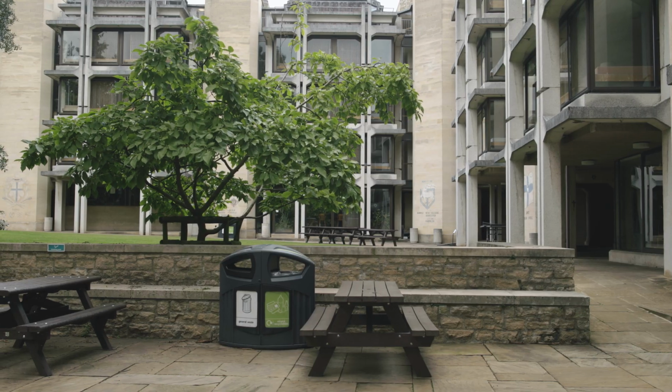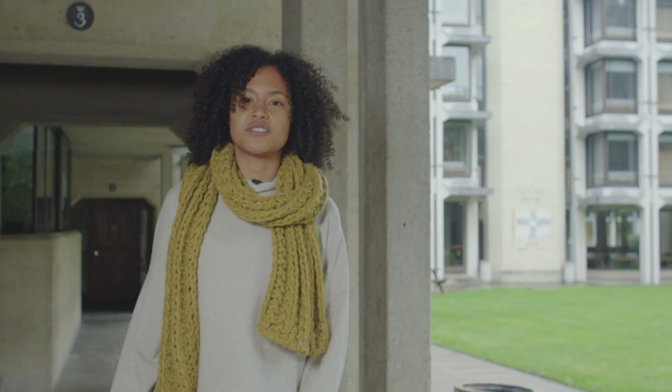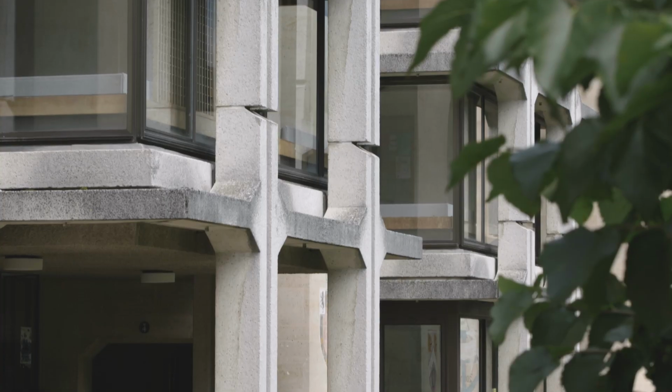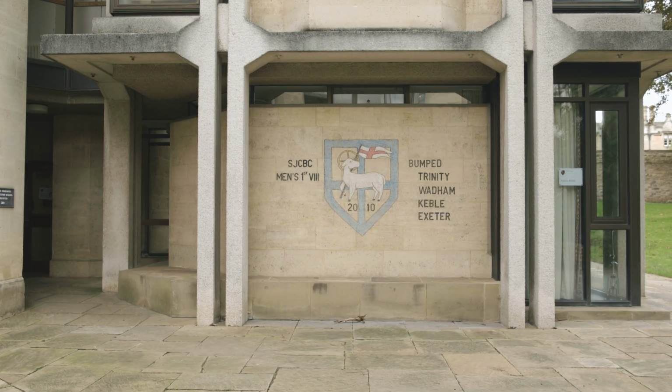This is Tommy White Quad. It holds lots of students' accommodation, especially for first-year students. It's also a very sociable place because here you can find the junior common rooms and middle common rooms, space for undergrads and grad students to socialize.